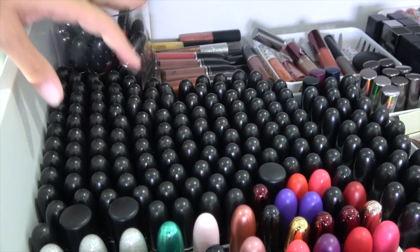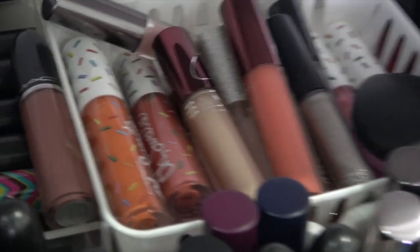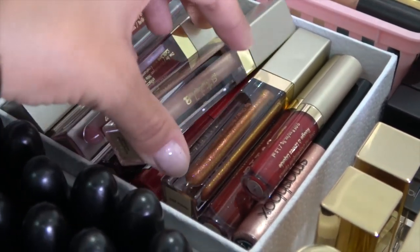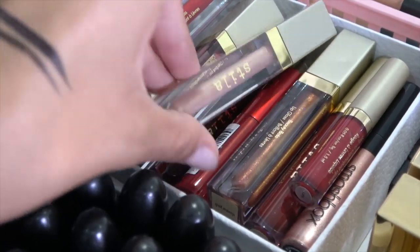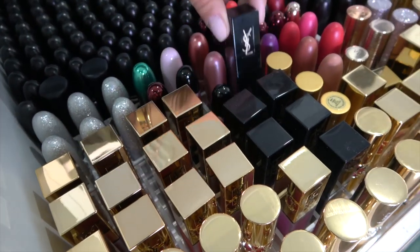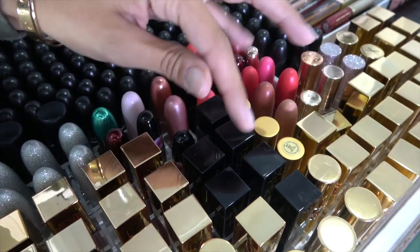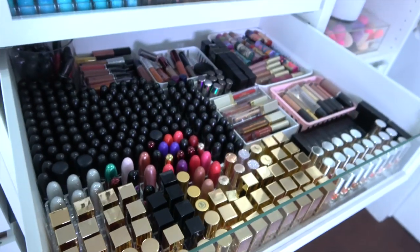These are all my regular MAC lipsticks. Back here I have limited edition glosses. Stila has her own section, and Smashbox are together. And if you can tell, all these are YSL. And then these are more of the liquid lipsticks from YSL. These are really amazing right here in the black tubes. So that is this drawer.